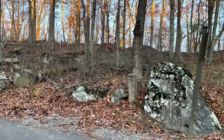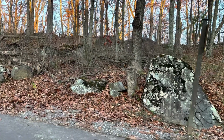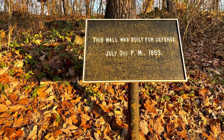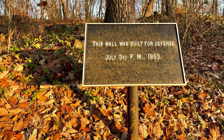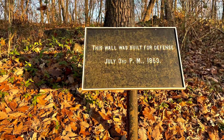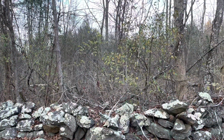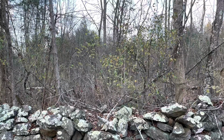Here we are approaching the right-hand side of Little Round Top. You can see this marker that does indicate when this wall of stone was built, which goes directly along with what William Mauger recorded in his journal.